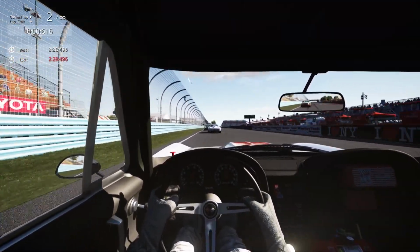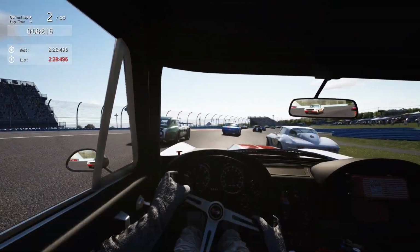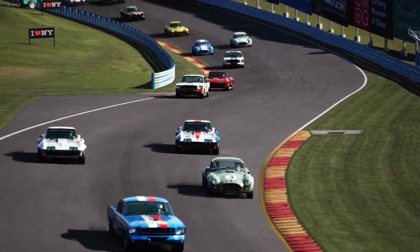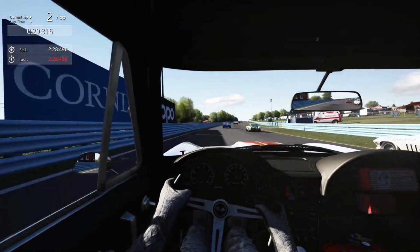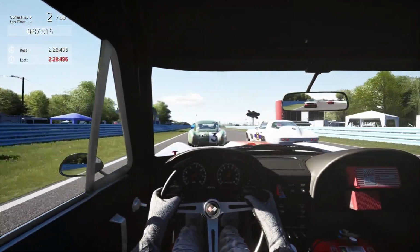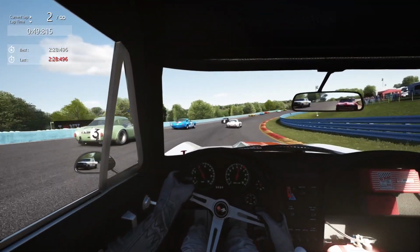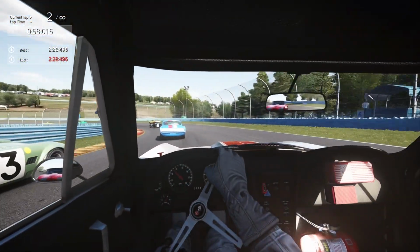I could listen to this car all day. This thing is fantastic. A little bit more locking up. I feel like everybody's gonna outbrake me here today. But we have so much power. I'm gonna try and do slow in, fast out. We get a good run on this Corvette on our inside. Ah, no we don't. Cobra's still there.